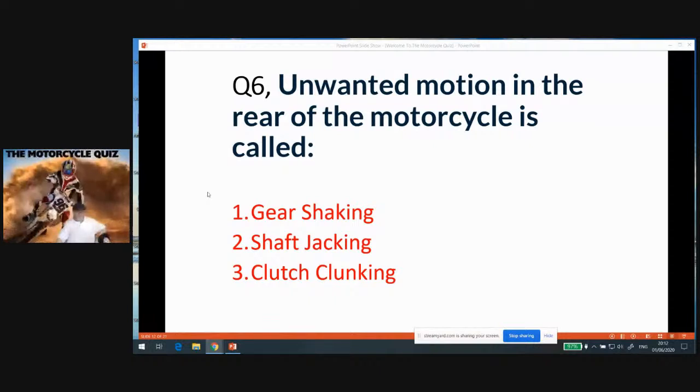Question number 6. Unwanted motion in the rear of a motorcycle is called what?